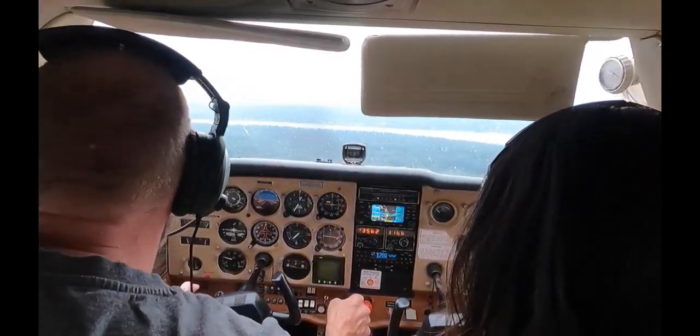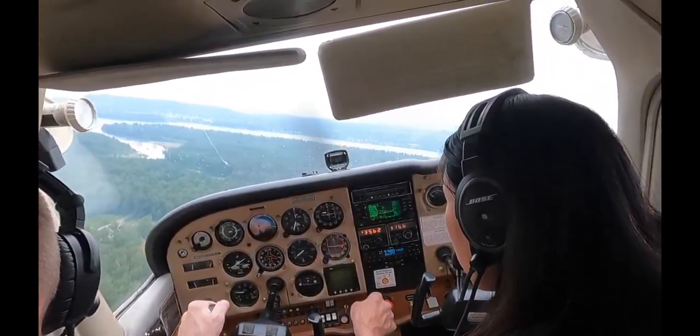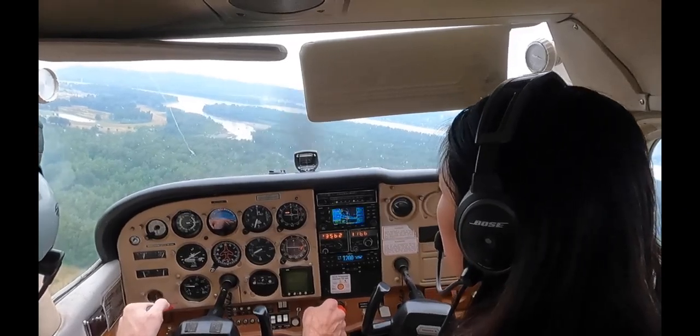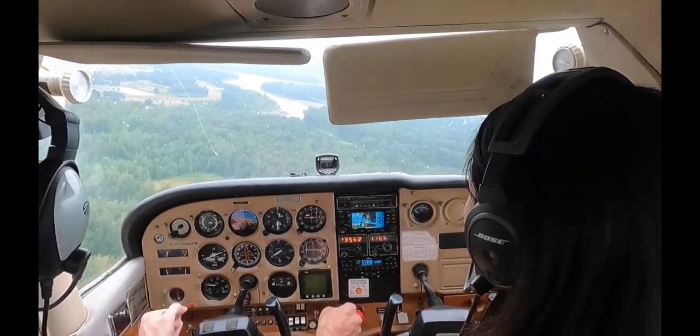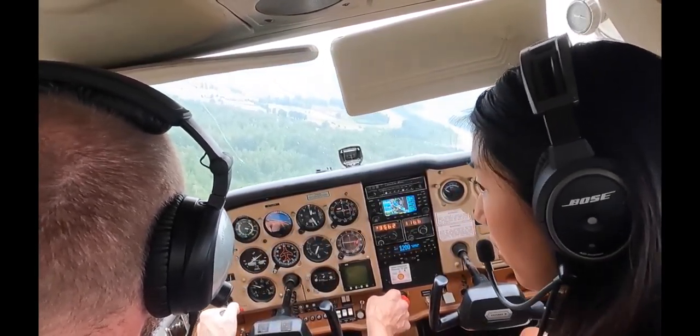Clear right, clear left. Okay, so you naturally added power, because we're sinking, right? Power for altitude.